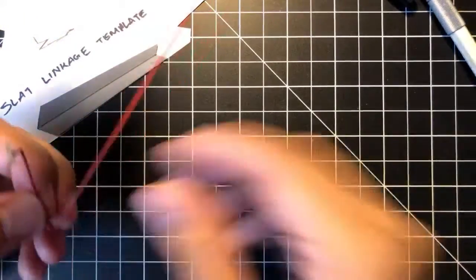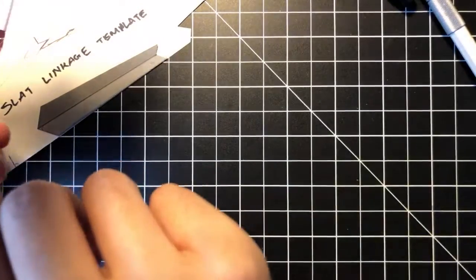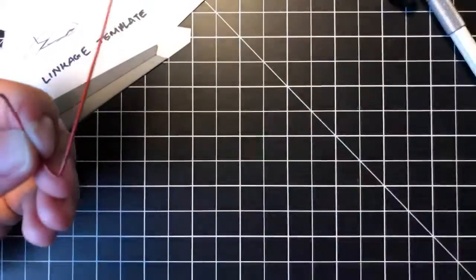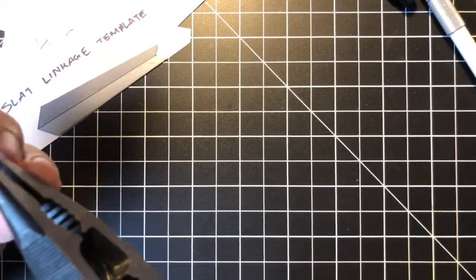This part is going to be a little tricky. It's a very tight bend again, like this one, but this one, you know, you have a smaller area here to work with. But I guess, you know, it's the same on both sides, but you want to be careful here.